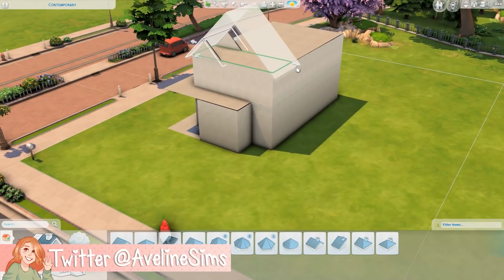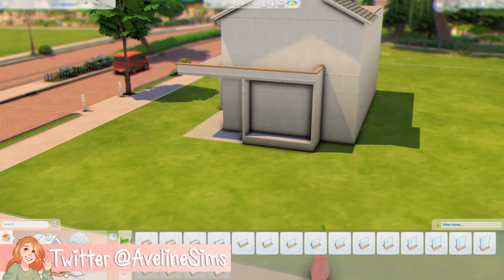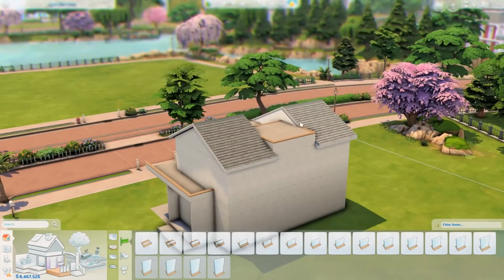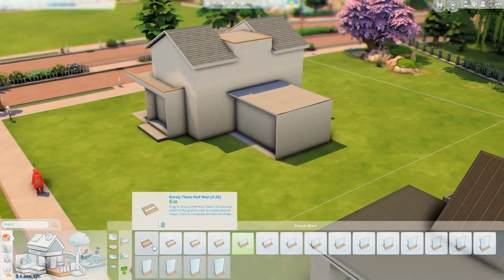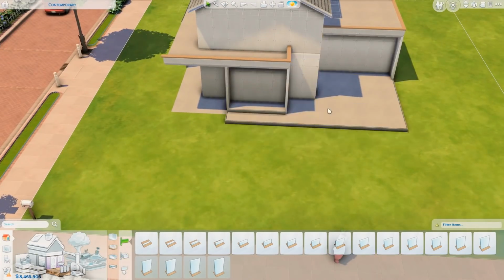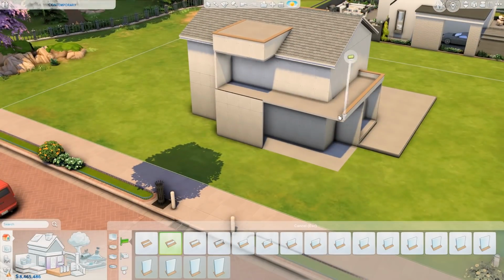So we are building a bigger Scandinavian family home today. I felt like it had been a while since I'd done a bigger family home, to be honest. I do a lot of tiny houses and that is also fine because I love doing tiny houses, but I gotta make sure that I don't forget that there are definitely people out there that prefer these bigger family homes. So that is what we're trying to focus on today.